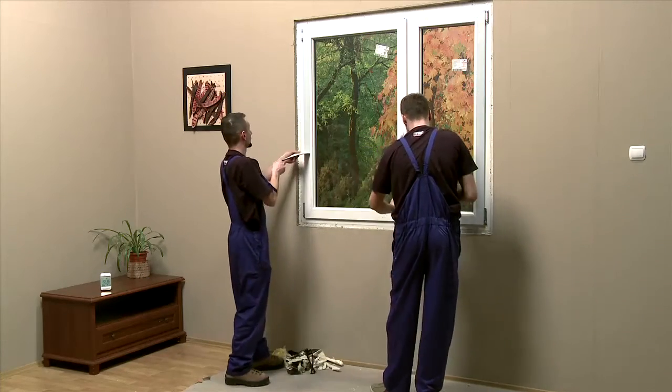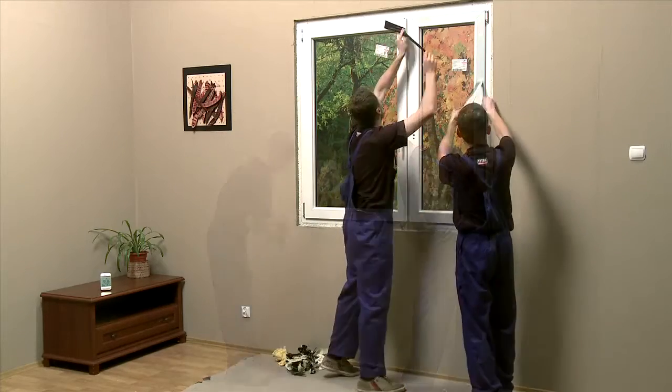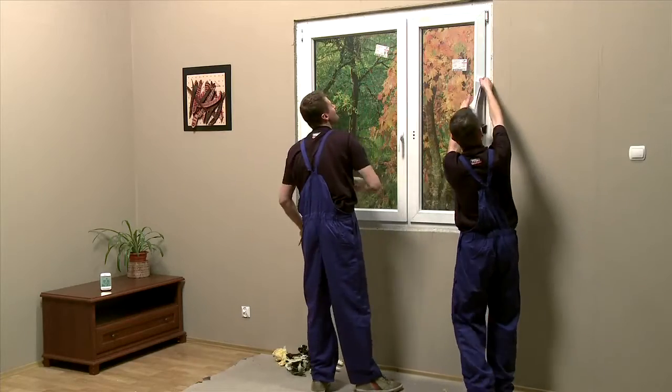Carry out the finishing works. After the mortar finishing works have been completed, remove the protection film from the window.